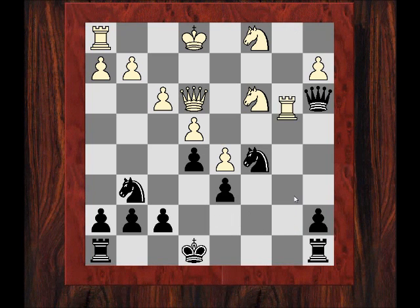But even so, black in this position has got a stable position. The knight's quite nice on c5. This is what you get once you get rid of the dark square bishops. You get these nice squares to play around with, particularly c5. So black has the upper hand now.